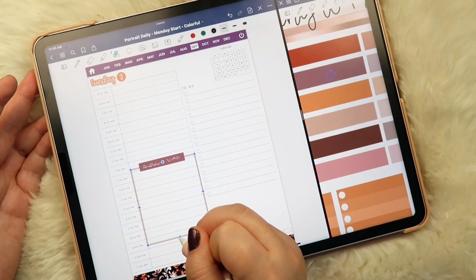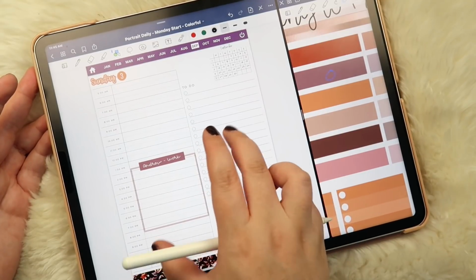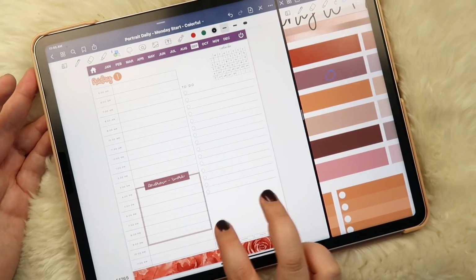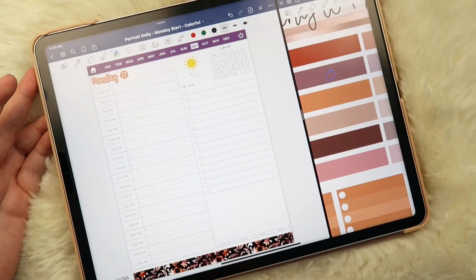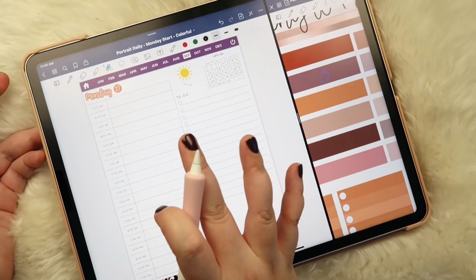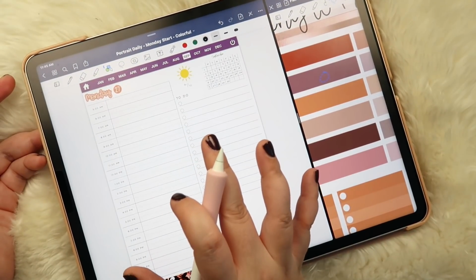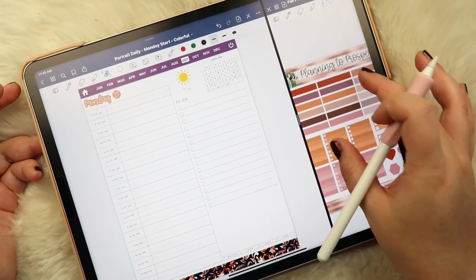Or 1:45 to 8:15. Okay. So now we've got his schedule in there, so I can kind of figure out when I'm going to be working. So Monday's going to be a big day for work for me. So what I'll do now that his work schedule is in, I am going to put in my workouts.